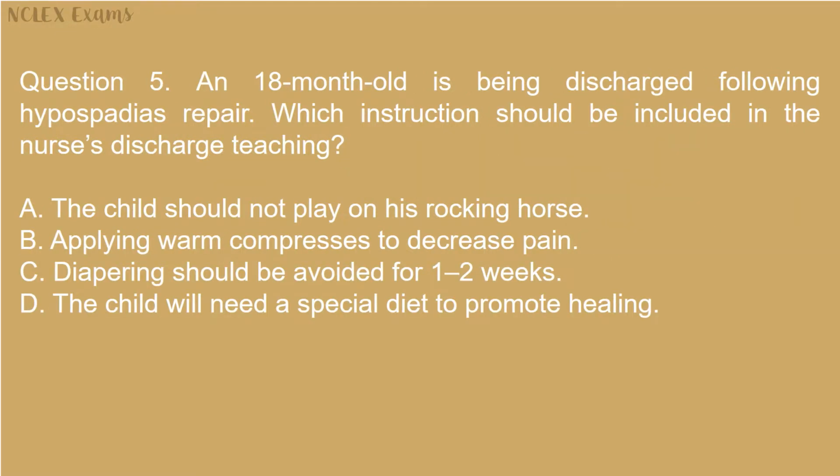Question 5. An 18-month-old is being discharged following hypospadias repair. Which instruction should be included in the nurse's discharge teaching? A. The child should not play on his rocking horse. B. Applying warm compresses to decrease pain. C. Diapering should be avoided for 1 to 2 weeks. D. The child will need a special diet to promote healing.